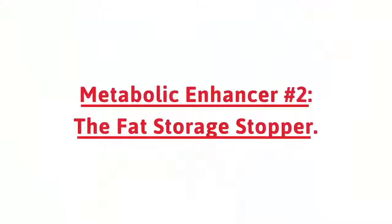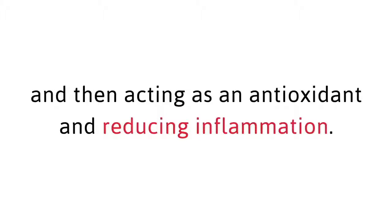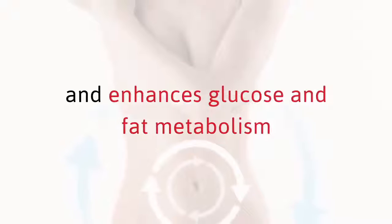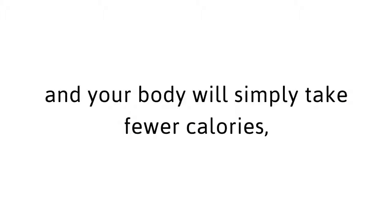Metabolic enhancer number 2, the fat storage stopper. It helps by decreasing calorie intake with a mechanism that works by blocking dietary fat digestion and then acting as an antioxidant and reducing inflammation. Plus, it increases feelings of fullness and enhances glucose and fat metabolism, so you burn more fat while absorbing fewer calories. This is important because it means you can still eat plenty of food and your body will simply take fewer calories, making it easy to lose weight.